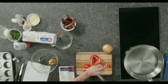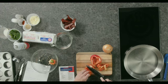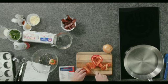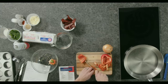And then you see these veins here. We'll want to cut some of that right off just to get an even work surface for you. Then cut it down to whatever's easier for you to work with the pepper itself. And cut it into strips because we're going to be dicing these up.